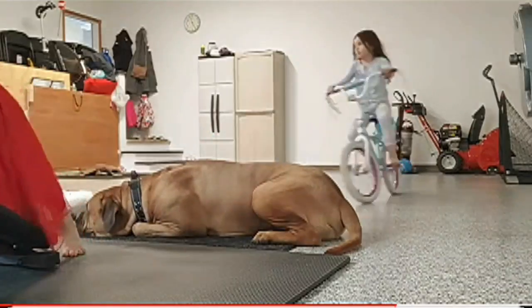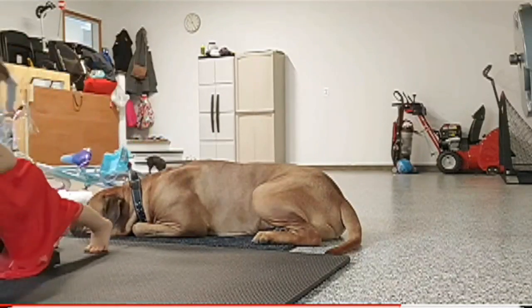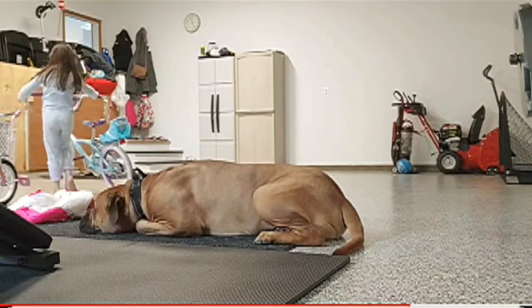Hopefully this just kind of goes to show that most dogs, regardless of breed, can be pretty obedient and learn a lot of basic obedience commands, as long as you work with them really consistently, and that consistency is the main point.